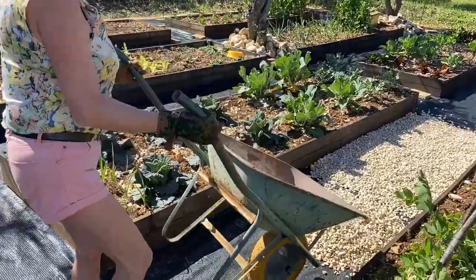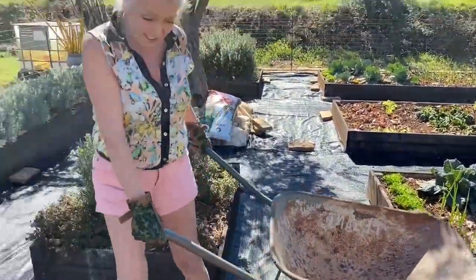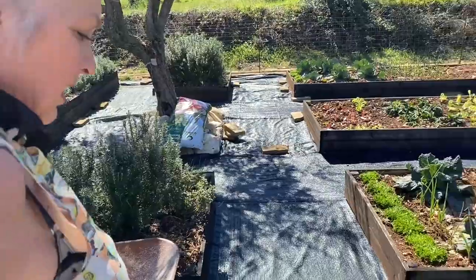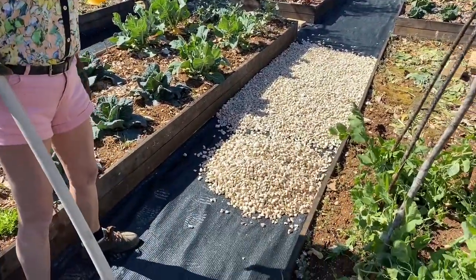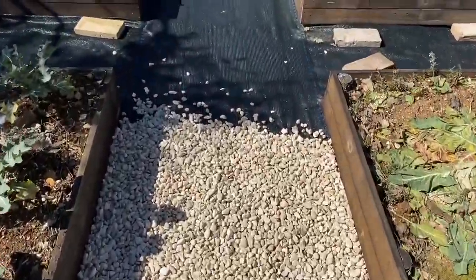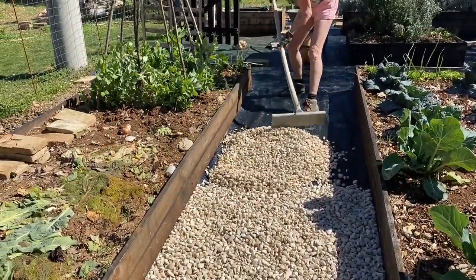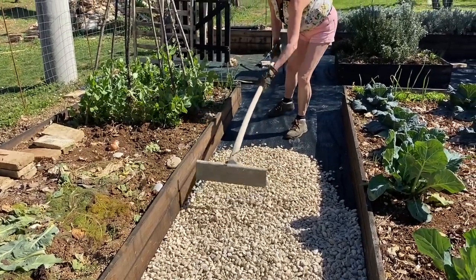Right, okay. So get this thing here, this tool. And the reason why we're not using a rake is so we don't pull all the underlay up. Do you want to be on the other side of me by any chance? Oh, I can do, yeah. Because then you won't get the shadow. You could do this using your boot. I know, but I'm doing it the way. Pull it, Lynn, it'll be easier.